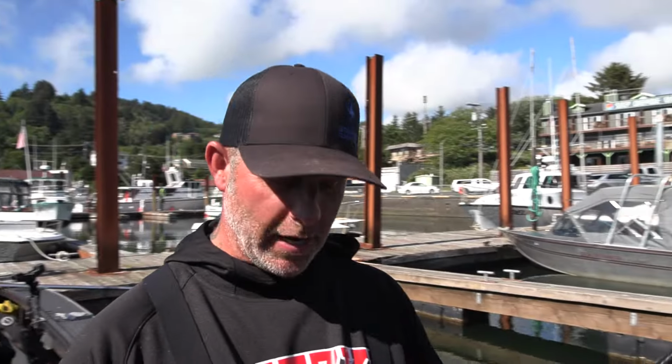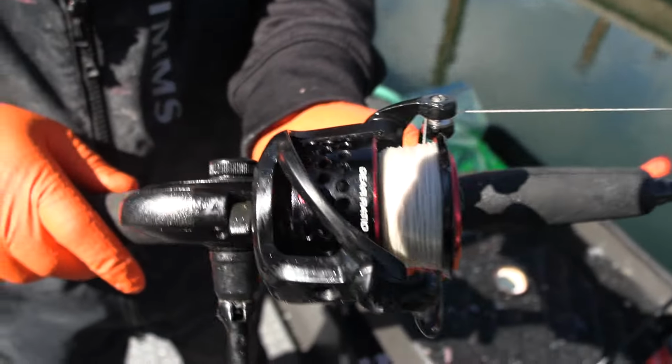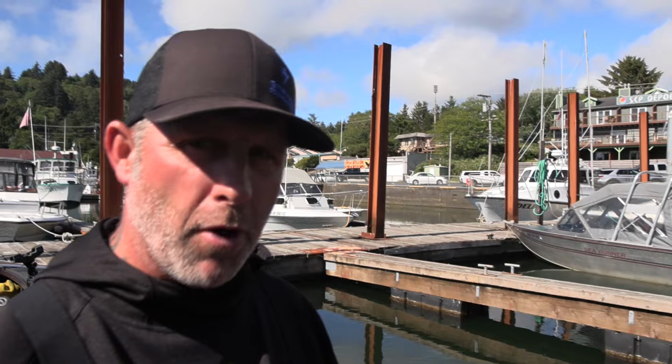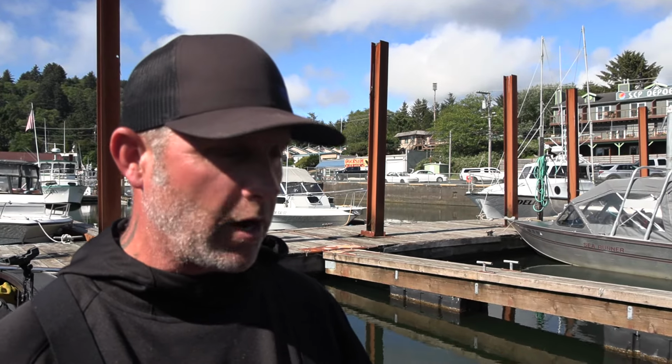All right, so the setup today is pretty simple. I have a 6'6" medium light saltwater rod. This is from Striker Rods, actually. They're out of Eugene, Oregon, and I got an Okuma reel. It's a 40 series, so a little bit bigger. I team it up with 50 pound braided line Power Pro. I like the 50 because when you get snagged on the bottom, you can actually break it off, because it's a coral reef. We are getting stuck quite a bit.